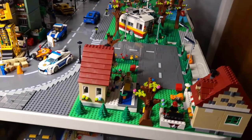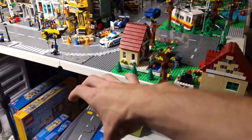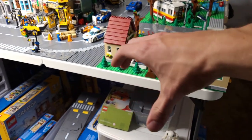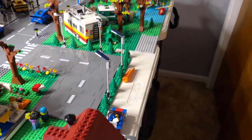Here's our neighborhood. Not much has changed here. I have put some thought into the neighborhood over the past couple of weeks, and I think I'll be able to make a table expansion generally right here, maybe long ways, and we'll be able to extend the neighborhood into right here, and it can weave in and out, add some roads and some buildings in there. That would be very nice.